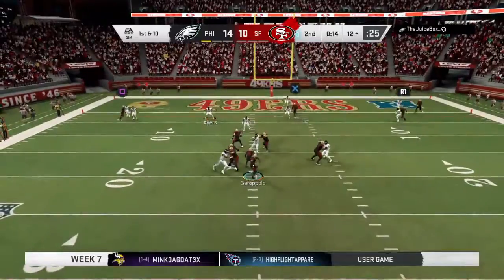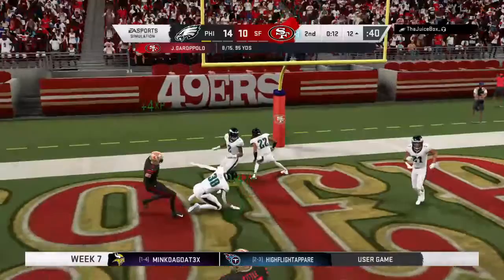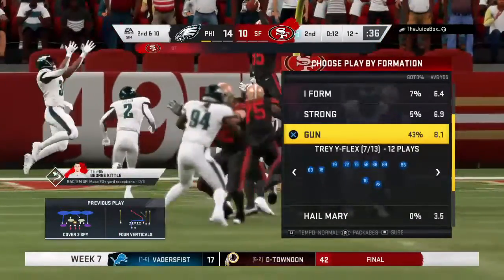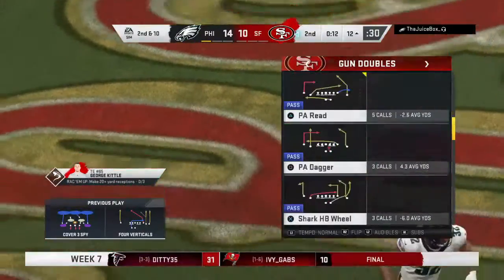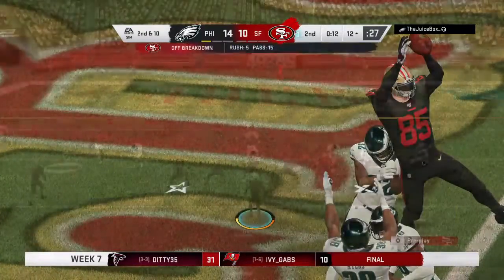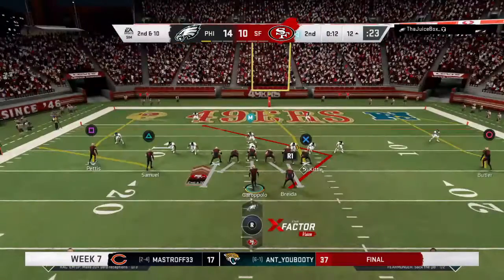On first down, Garoppolo. Looking end zone, but it's incomplete. Intended for George Kittle. Incomplete. It leads to 2nd and 10. So now 2nd and 10 after the incompletion on first down.